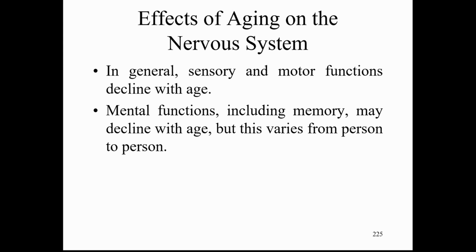Kaya po yung ating mga scholars natin na may mga PhD usually, they retain the information because they still use what they learned on a day-to-day basis. Okay, and that is it for our nervous system.